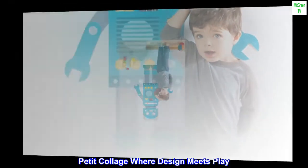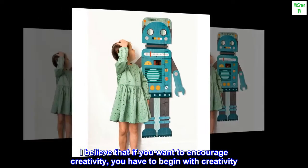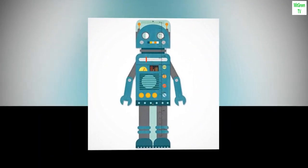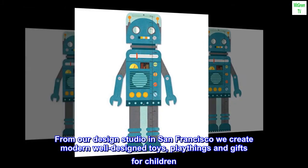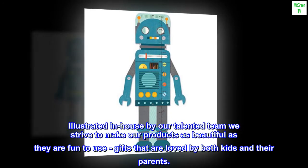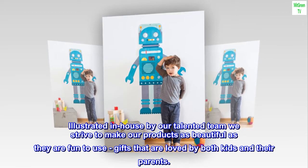Petit Collage, where design meets play. I believe that if you want to encourage creativity, you have to begin with creativity. That's at the heart of everything we do at Petit Collage. From our design studio in San Francisco, we create modern, well-designed toys, playthings and gifts for children. Illustrated in-house by our talented team, we strive to make our products as beautiful as they are fun to use, gifts that are loved by both kids and their parents.